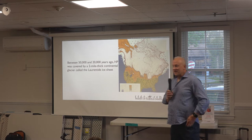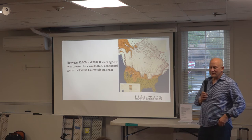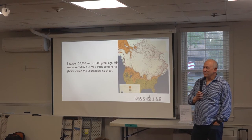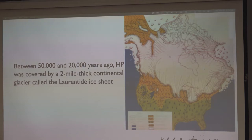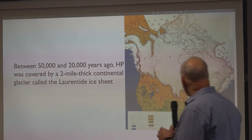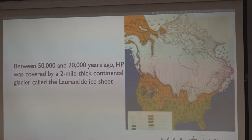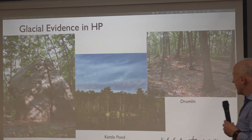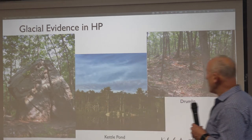What really distinguishes this area, and Harold Parker very specifically, is the impact of the ice sheet, the Laurentide ice sheet. It was 2 miles thick. Hard to imagine that there was 2 miles of ice on top of us, so to speak. But that has had a huge impact on this whole North Shore area, and very specifically on Harold Parker. So 50,000 to 20,000 years ago is when the ice, and 20,000 is when the ice receded. There are all sorts of traces of that ice sheet, including one of the most notable features in Harold Parker, which is this glacial erratic.